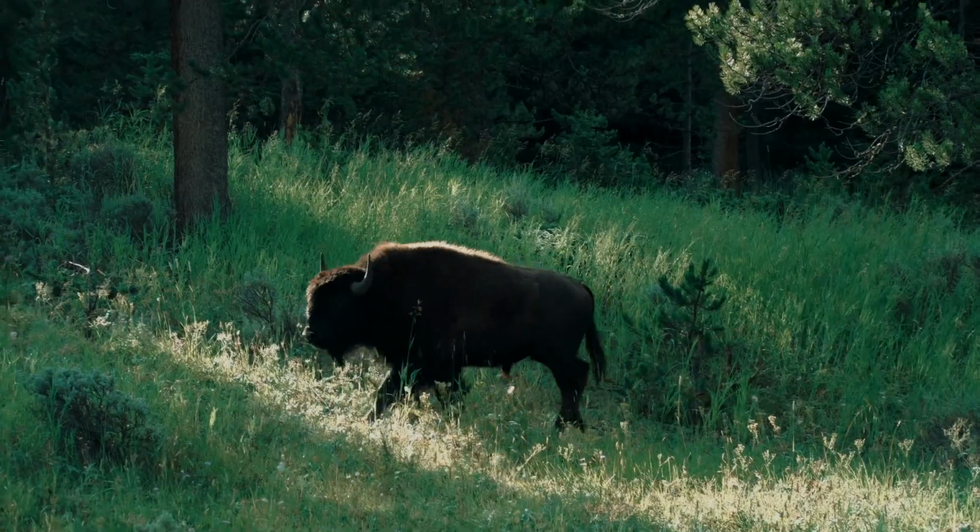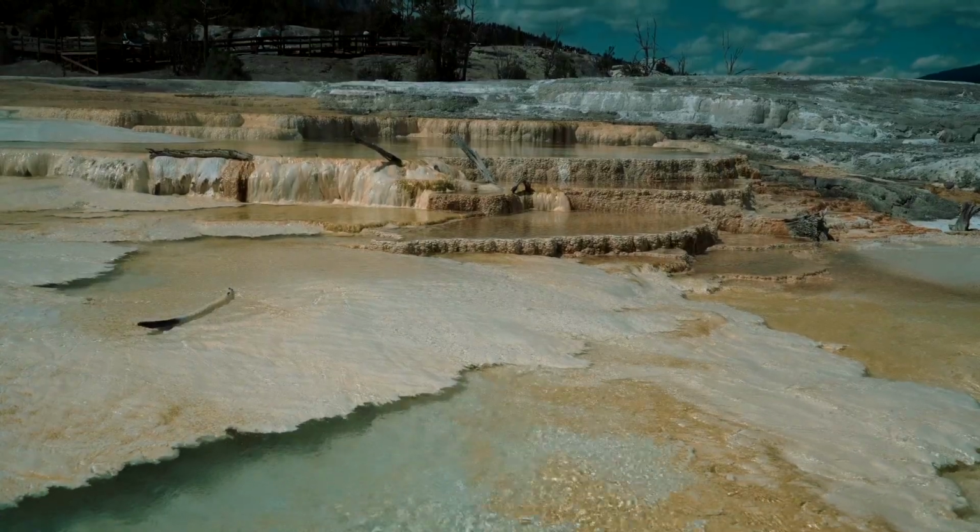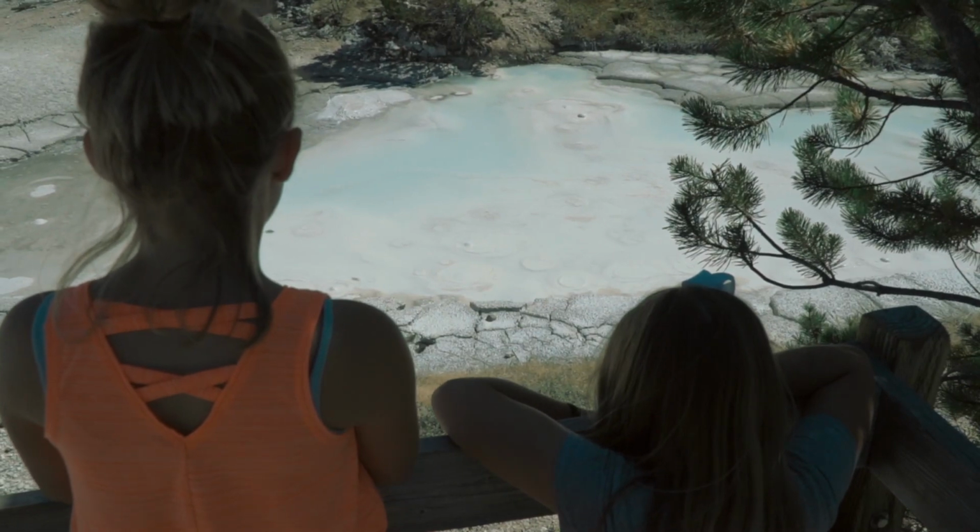Four days was just not enough time to spend in Yellowstone. There's so much to see there. Some of my favorite parts were the Lamar Valley with its wildlife, the Mammoth Hot Springs with the terraces and pools, and the bubbling mud pots. We just scratched the surface at this geological wonderland. Unfortunately, our time here is over and we have to hit the road.